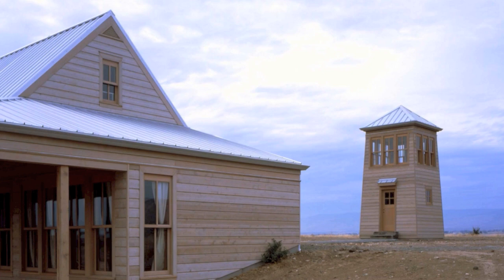The hierarchy is clear, but the interplay between the structures is interesting. The playfulness of the tower folly and the seriousness and sheltering nature of the main structure create two distinct experiences on the same property, using the same architectural language.